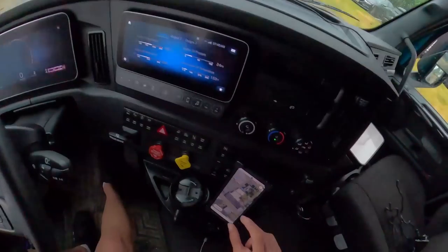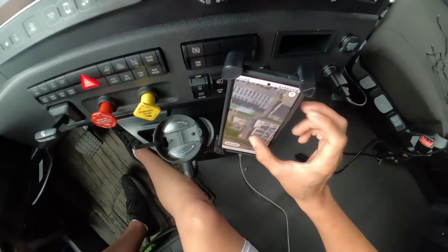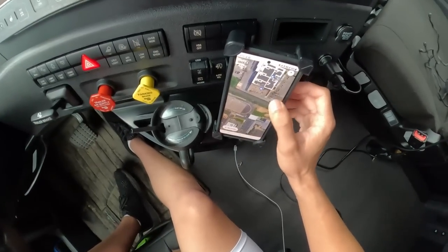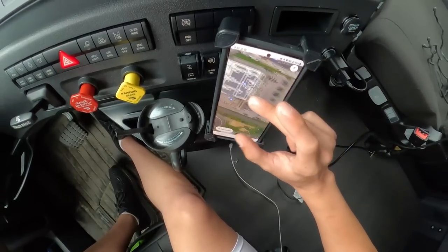Well, all right. I think this is it. I don't know what other option... I don't have any other option. So this has to be it. I have to go through this hole right here.